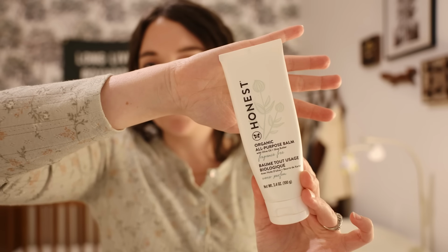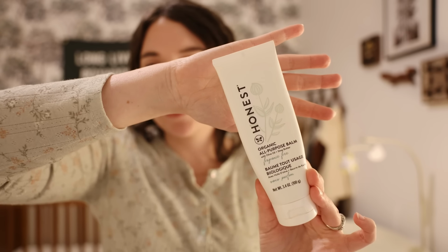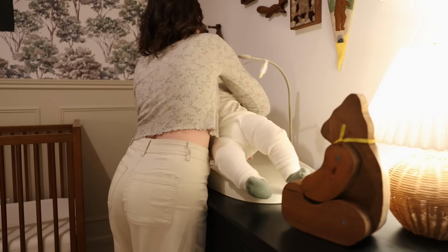Then two other things I'd recommend are a snot sucker. You'll only really use this when your baby has a cold, but it's really helpful when they've got a runny nose. You just put it up to the baby's nose and suck. There's a filter so none of the boogers end up in your mouth. And then some kind of balm or lotion. We're big fans of this fragrance-free one from the Honest Company. That's pretty much it. There are situational things that you may want or need, but I'd say those are the things that we've gotten the most use out of that I'd recommend.